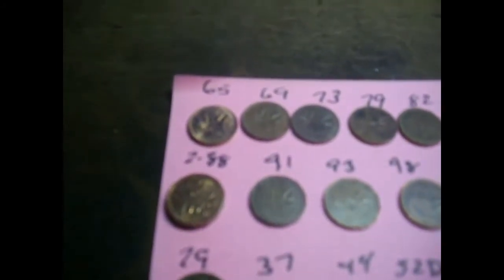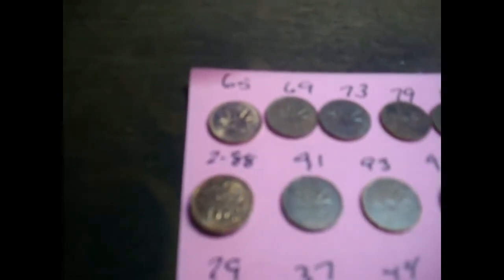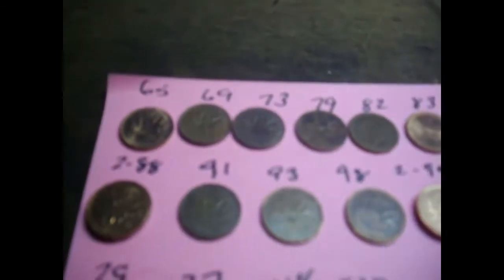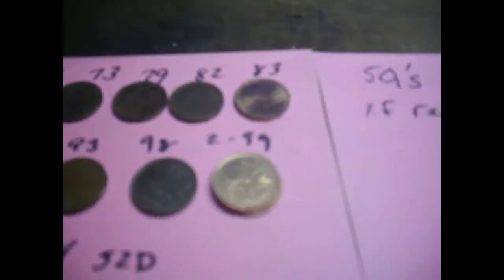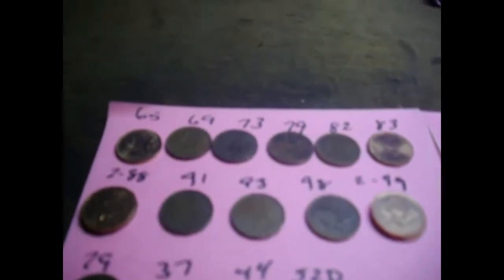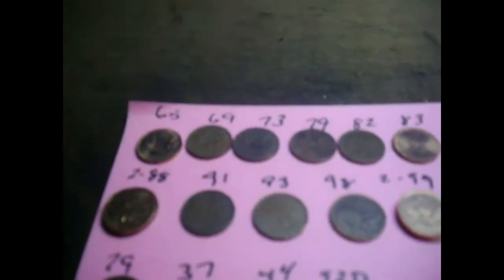And then I had 288s. Those are in AU, really nice, brilliant shape, but they're circulated. 91, 93, and 98. And then there's 299 there. Both of those coins are really nice shape too as well. Those are definitely keepers. For somebody else's collection. My collection is almost full. I think I need 6 coins, and they're King George V. Kind of rare dates. But total overall 2, 4, 6, 8, 10, 12, 13 Canadian pennies.